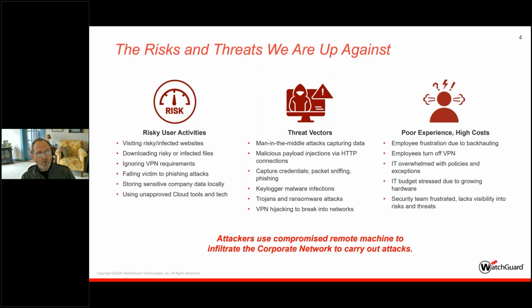So infected websites is a real problem. Downloading infected files. It's bad enough when people use VPN and the attackers compromise their credentials. It's even worse when they're not using VPN at all on their home devices, and they're bypassing it. And the problem, of course, is that they're identifiable by the attacker. You can man in the middle attack their communications because it's not in any sort of secure environment. So there's that issue. Falling victim to phishing attack we talked about.